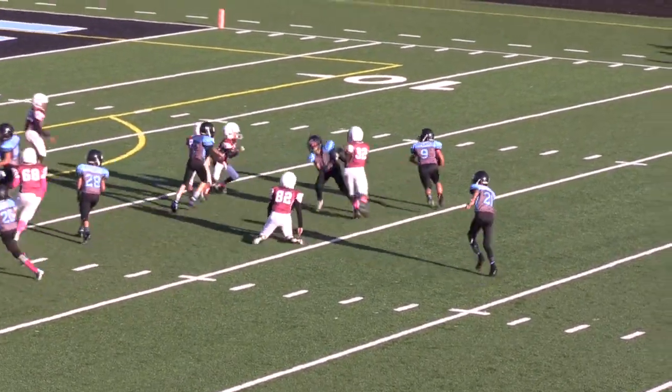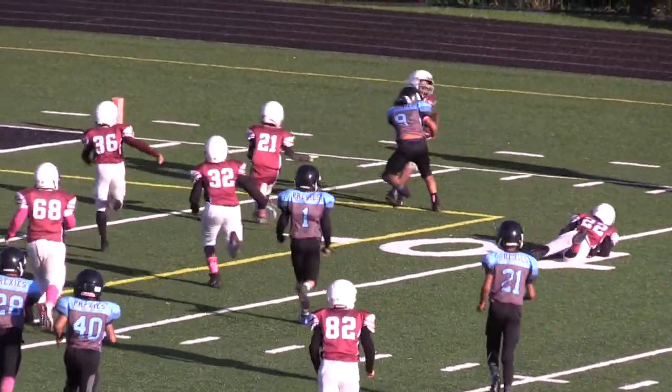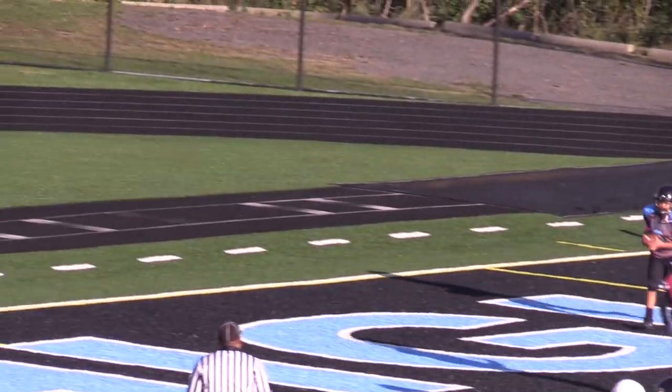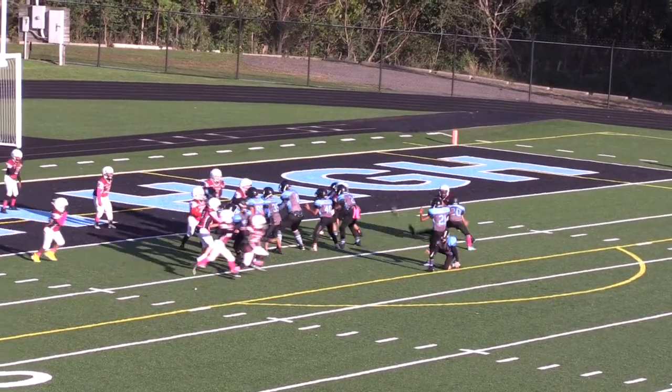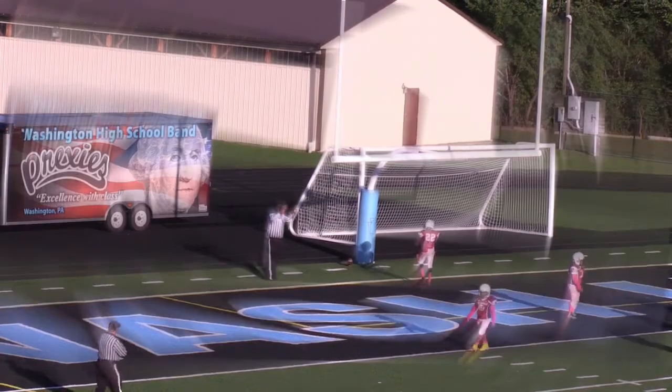Caden Cook takes a handoff. He's going to bounce to the outside. He's at the 15, the 10. He's at the 5, slips another tackle, and finds his way into the end zone for the Prexy touchdown. Wonder about that. Extra point try is good.